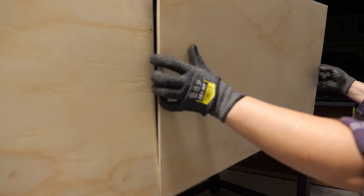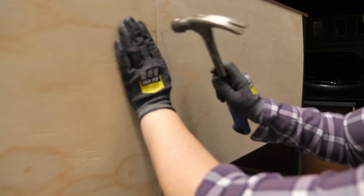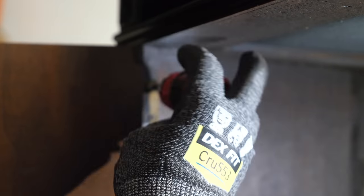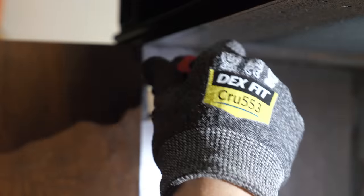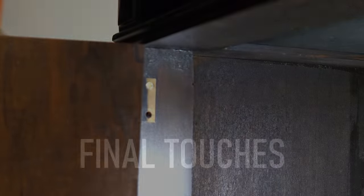I used 2 underlayment boards that were cut square for the backer board. However, there were gaps between the 2 boards, so I just used some hobby board with finishing nails to cover the gap. When I went to attach the doors back to the buffet, I used brass screws instead to give it a cleaner look.